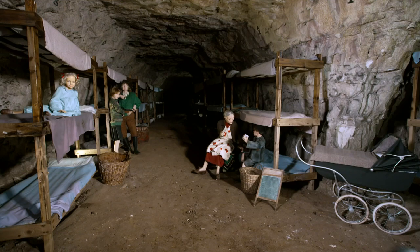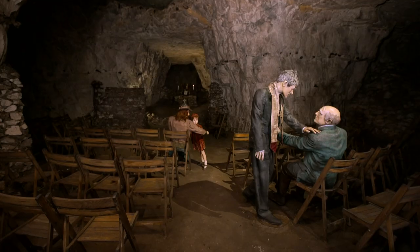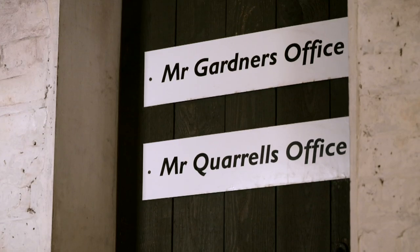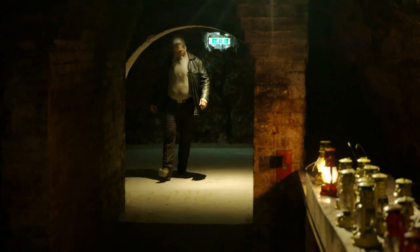Before long, the caves functioned like a subterranean city, developing facilities like a hospital and a chapel, eventually earning the nickname the Chislehurst Hotel. Thanks to the actions of James Gardner and local volunteers on the cave committee, thousands of lives were saved and families kept safe.